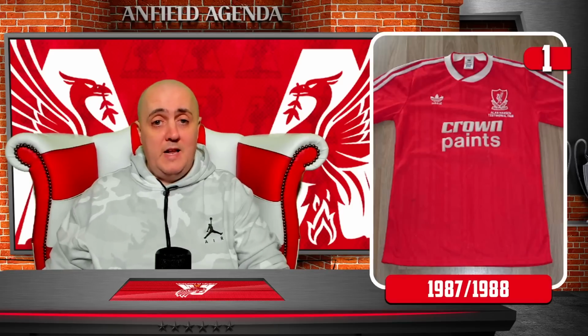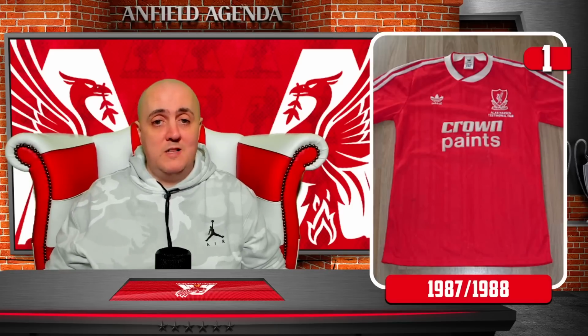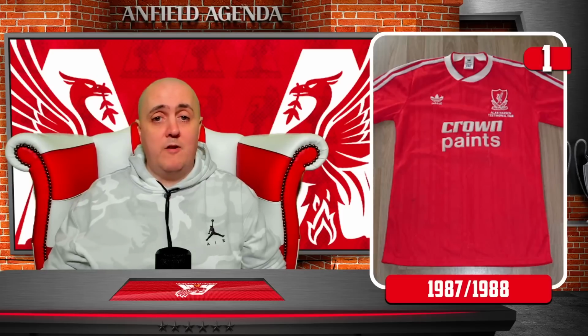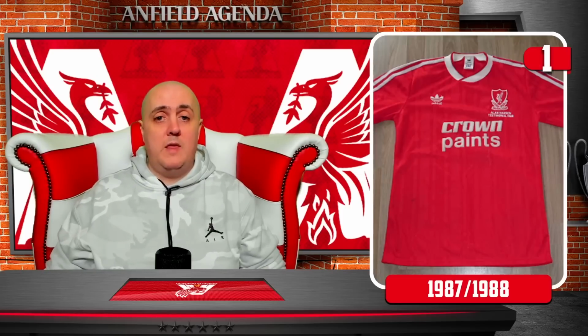But remember, it is subjective. We all do like different shirts, and it's one of my favourite parts of the season when the 3 shirts get released each year. Some fans like some, some fans hate some, and that's what makes us all unique, isn't it? We all have our own taste and our own thoughts about what we think of Liverpool shirts.